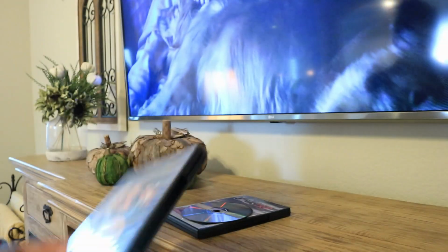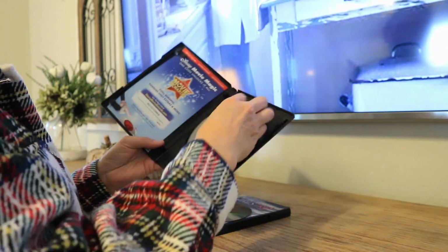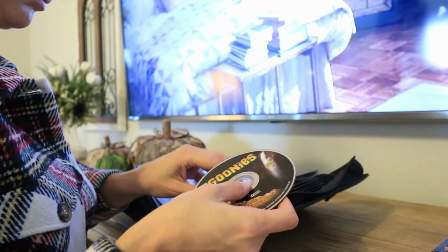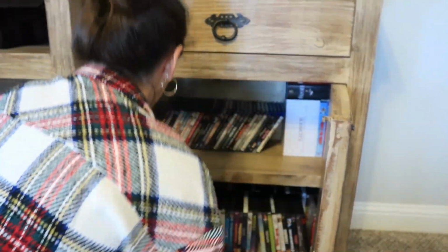I think that having movies on the TV, especially since I work from home, it's just such a nice, cozy feeling to have certain movies going on in the background. And because of that, sometimes I have a lot of DVDs that are out, so they need to get put up. So that's what I'm doing right now. I'm just kind of getting some of them slotted away.